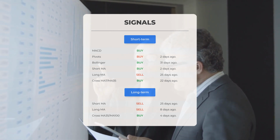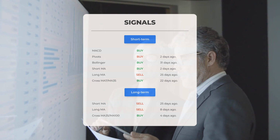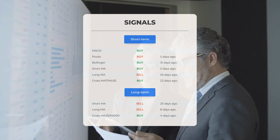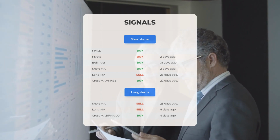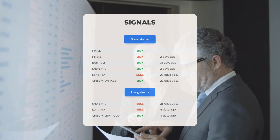Reviewing the 12-month chart, we observe the short moving average indicated a sell signal 25 days ago. The long-term moving average showed a sell signal 8 days ago. The relationship between the short and long moving averages revealed a buy signal 4 days ago.